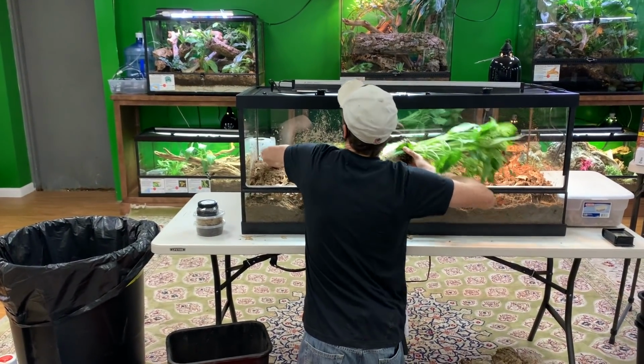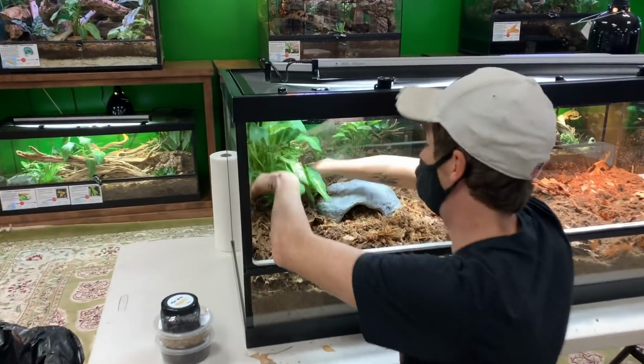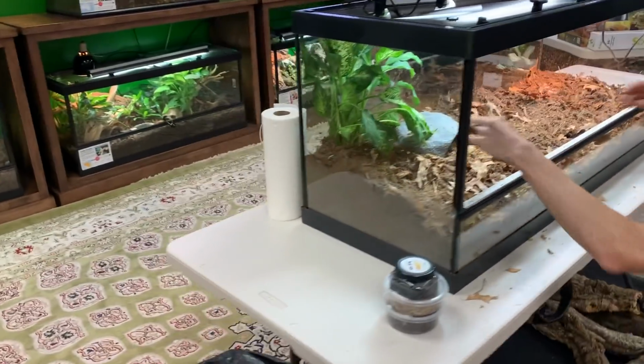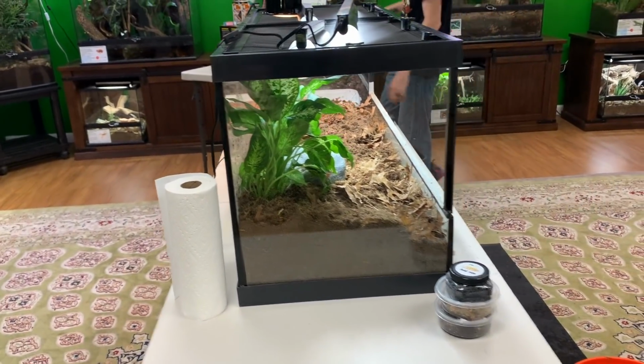Now, it's really good to have your larger plants by some of your deepest soil points in your terrarium, so that way their root systems actually have a place to go. Okay, so I got that right there.